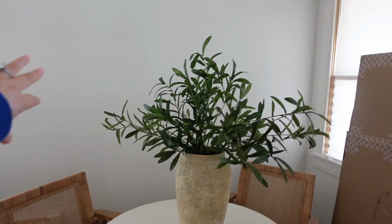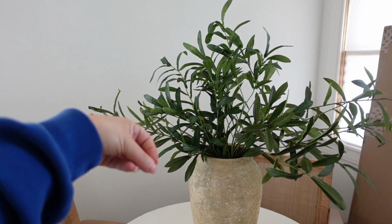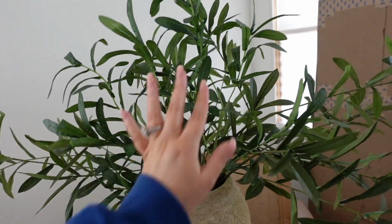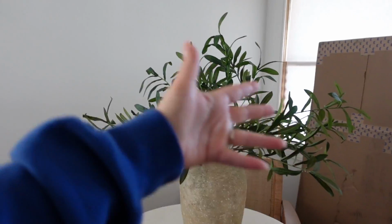And then over here too, I swapped out the Christmas greenery that I had here with the lights with just tons of fake olive tree branches, and these are all from Amazon. Normally I don't put that many in there, like there's a ton in here, but I do love how full it looks and how it's coming out like that. I think it looks really nice.